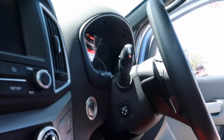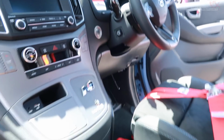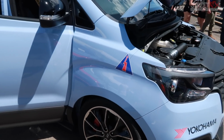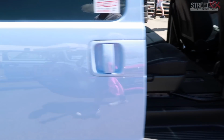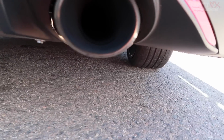The car's also got an 8-speed automatic paddle shift, and that again is out of the donor vehicle. So no shifter down here, obviously. We've got the paddles instead. Now it's been tuned as well. Got a full exhaust system. It's a bimodal exhaust as well, so you know when you go to the shops you can quieten it down.